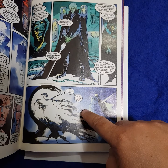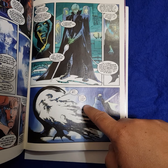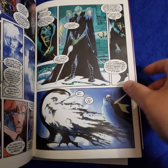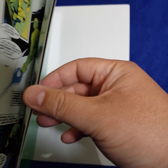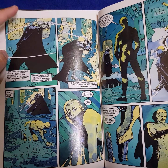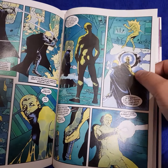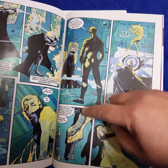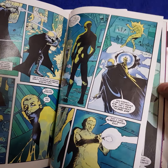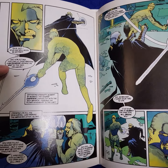the Emperor is actually transferring his essence or his soul into these clones. And you can see these tanks full of clones, and he has transferred into one of them here, and he basically takes on Luke Skywalker and has a massive duel with him.